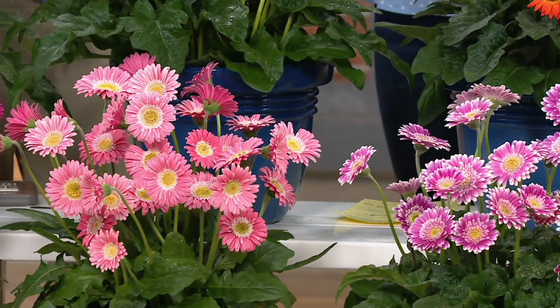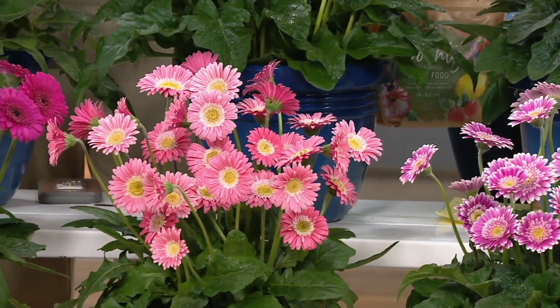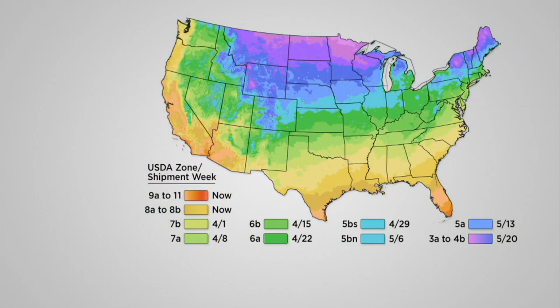That's right. So we take all of the guesswork out of when do I put this in the ground, or when do I put this in a pot outside? That's right. Spring has sprung and summer is around the corner. So we've already started shipping to certain areas in the country. Just find yourself, and it's associated with a shipment week, and that's when you can expect your plants. We're going to send them sooner rather than later. Spring is right here. So you can see a lot of them start shipping again April 1st. And yes, I'm so excited.